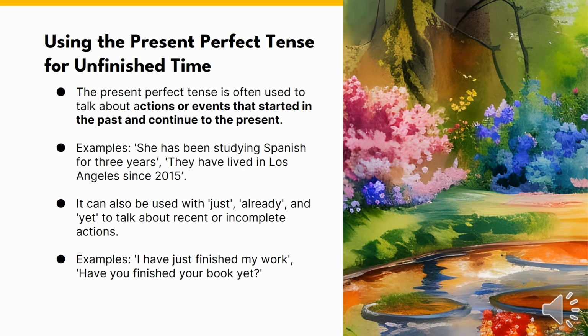The present perfect tense can also be used with just, already, and yet to talk about recent or incomplete actions. For example, I have just finished my work. Have you finished your book yet?